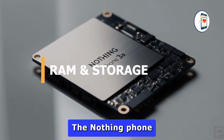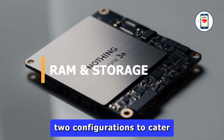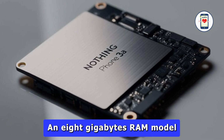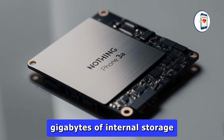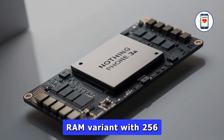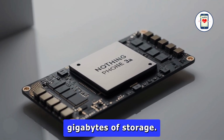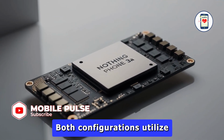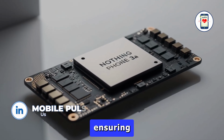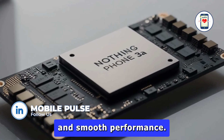The Nothing Phone 3A offers two configurations to cater to different user needs, an 8GB RAM model with 256GB of internal storage and a 12GB RAM variant with 256GB of storage. Both configurations utilize LPDDR5 RAM technology, ensuring efficient multitasking and smooth performance.